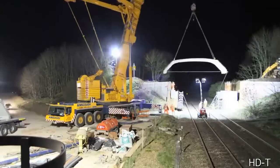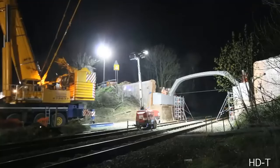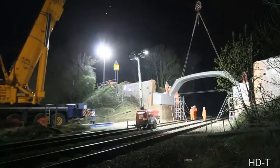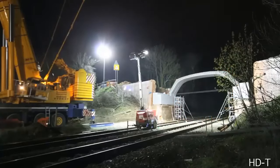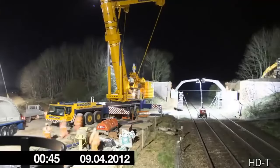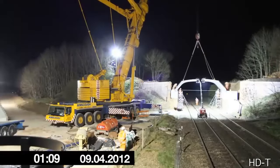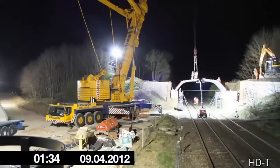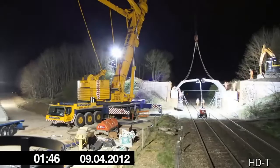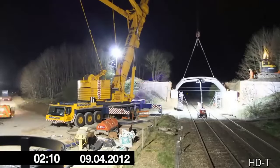The replacement bridge, which had been prefabricated off-site to expedite the process, was transported to the construction site in carefully coordinated stages. The Ainscough crane played a pivotal role in lifting and placing the new bridge components, including massive support beams and the road deck itself. The crane's precision control mechanisms allowed for millimeter-accurate placement of these colossal elements, ensuring the structural integrity of the new bridge.